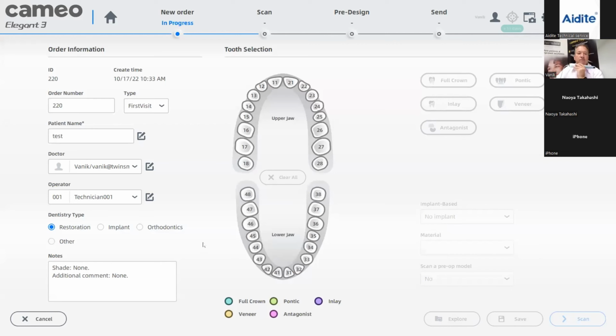Now, what do I want to do? I can scan restorations like you see here. I can scan implant situations here, or orthodontics. Normally I tell the dentist, just say it's orthodontics, even if it's a restoration. Why do I do that? Because this way the dentist doesn't have to think too much. He just presses orthodontics and he can start scanning.